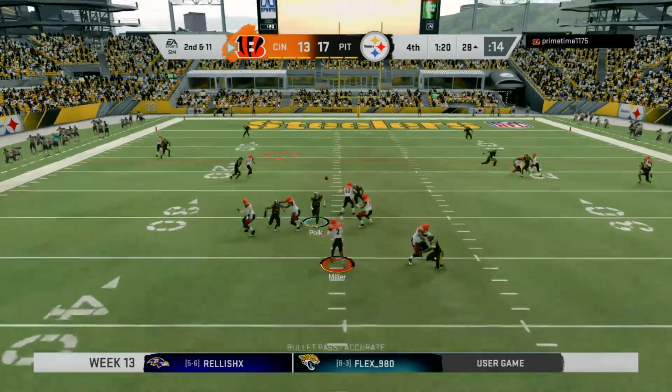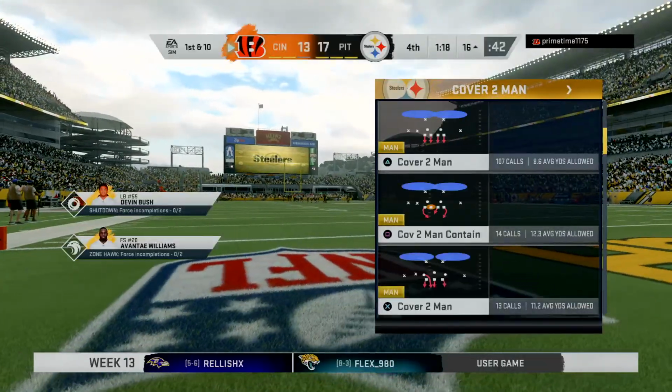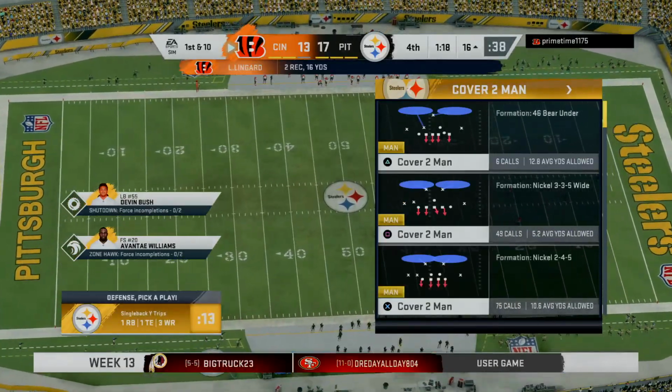Back to throw. And here's a leaping catch. He pulled it in. Now the Bengals going to use the first of their timeouts as they'll get a chance to talk it over after picking up the first down.